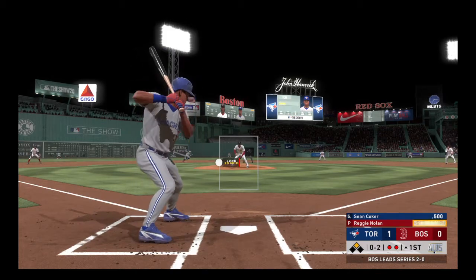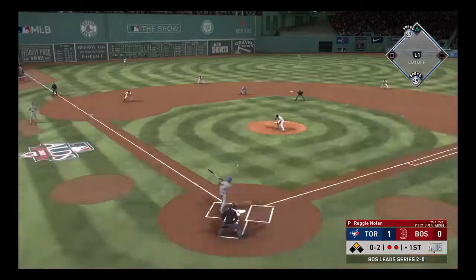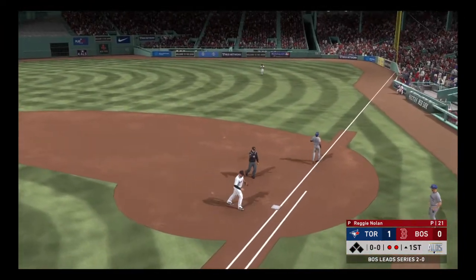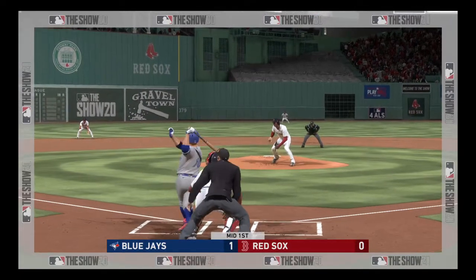0-1 count. Here it is. That finds the zone, a called strike. Make a good pitch right here and get your offense back in the dugout after only giving up 1 run. He's got it. Throw in the dirt, but a good scoop at first saves an error as this side is retired. A run for the Jays thanks to the RBI double.